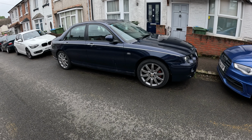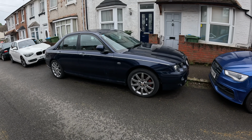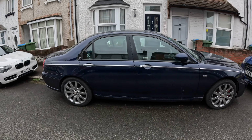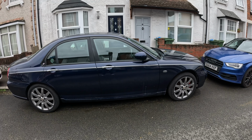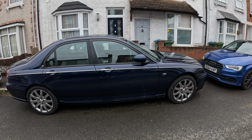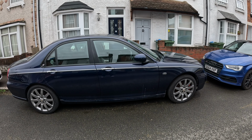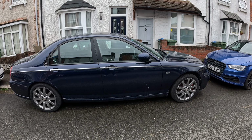But yeah, not going to name a price. If you're interested in Huzzly, get in touch. Royal blue, it's a rare colour for a ZT. It's got the chrome. People think, oh, it's a 75. It's not. It was a no-cost option to have the chrome waist trim on these.